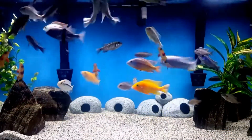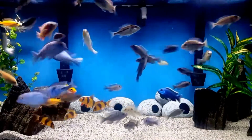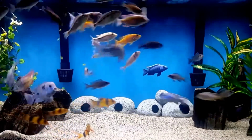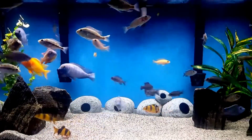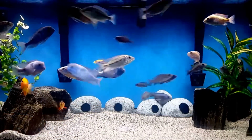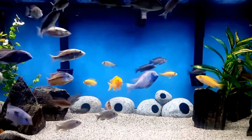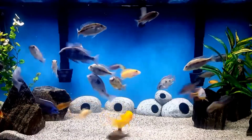My haps and peacocks get both higher protein foods and veggies as they are omnivorous. Today they got a portion of peas, but not as much as I give my Mbuna. I only give them a few at a time, making sure they are eaten. I don't like to feed my fish to the point that they don't want any more. It's important that they are always feeling hungry. This way, they clean up algae and also sift and dig in the sand for food bits. By this activity, pockets of gas or bacteria do not have time to form.